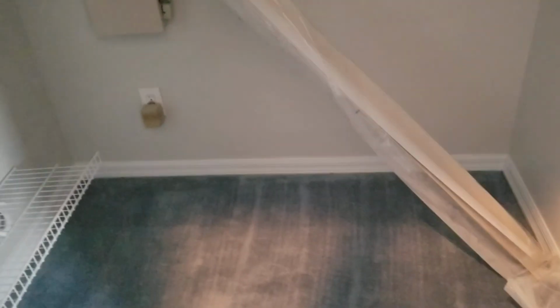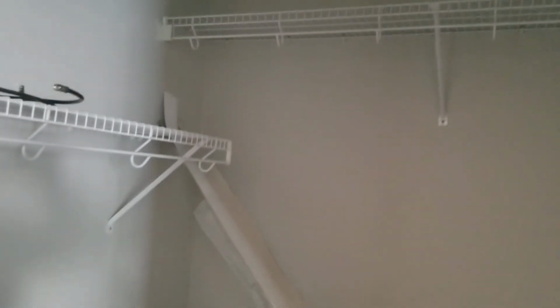Okay, take a look at the master bathroom. So they give you a linen closet, and then his and her closets. Light is burnt out. We'll see if this one's any bigger. I don't know, about equivalent. Sometimes one is much bigger than the other, which is the hers, and the other is the his. They're about the same.